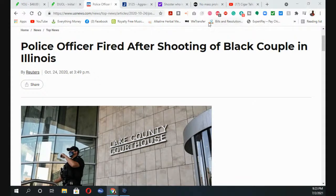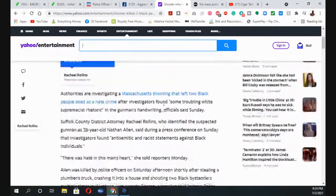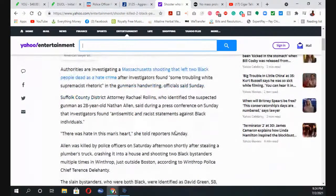This is just one story out of many. Let me move on. What about this one? Shooter who killed two black people wrote white supremacist rhetoric. And this is a story, okay? It says authorities investigated a Massachusetts shooting that left two black people dead as a hate crime after investigators found some troubling white supremacist rhetoric in the gunman's handwriting, officials said Sunday.